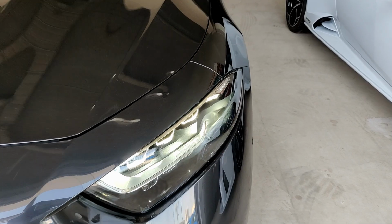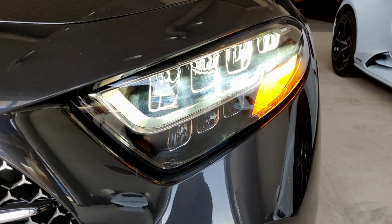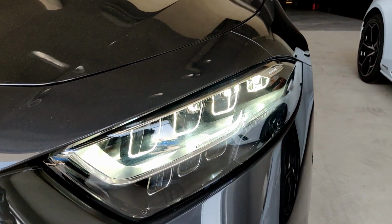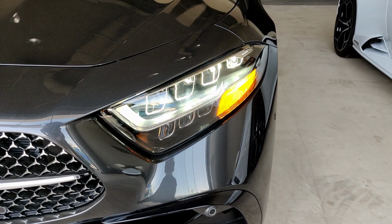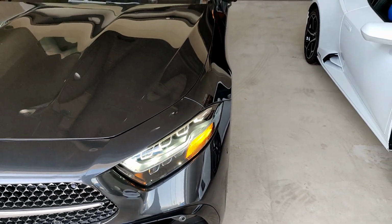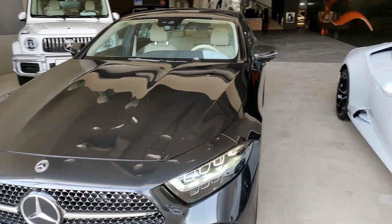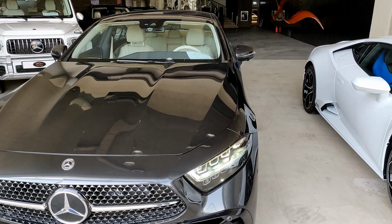Then they have updated the headlights as well. So this is the standard LED high performance headlights, which look like this, and you can see the indicators are at the corner. But if you want, you can get the multi-beam LEDs as well, which look like this. And obviously if you are someone who does a lot of highway driving, then I think you should go for the multi-beam LED. They are available as an option on all CLS models.